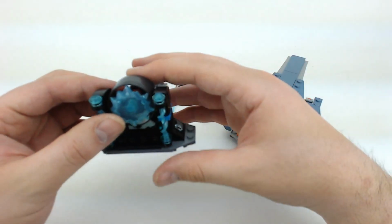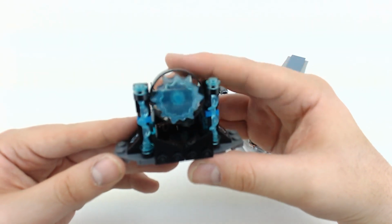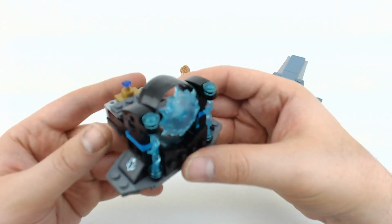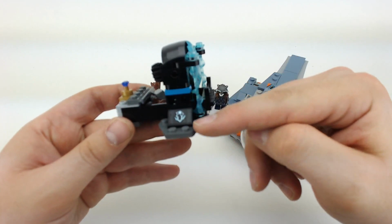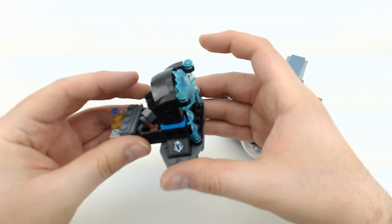This piece here, it's interesting. It's got a play feature where you can spin this little Power Blast piece, and it looks pretty nice. Overall, there's some interesting details with these other Power Blasts. We got some stickers. This can be angled up and down. Maybe it's a cannon of sorts.